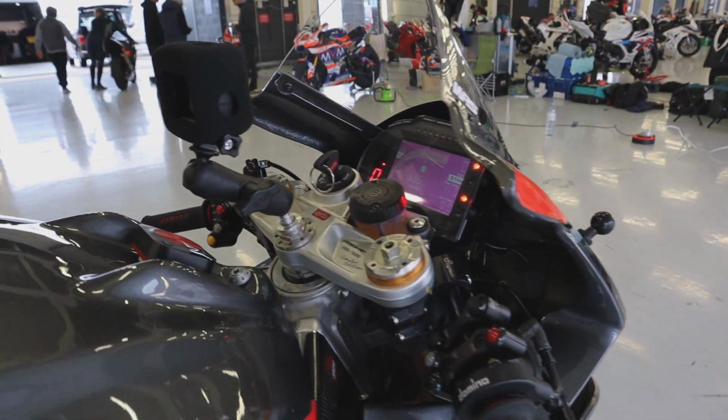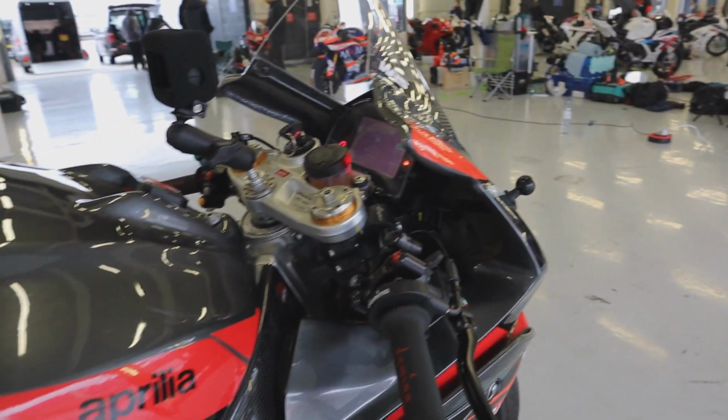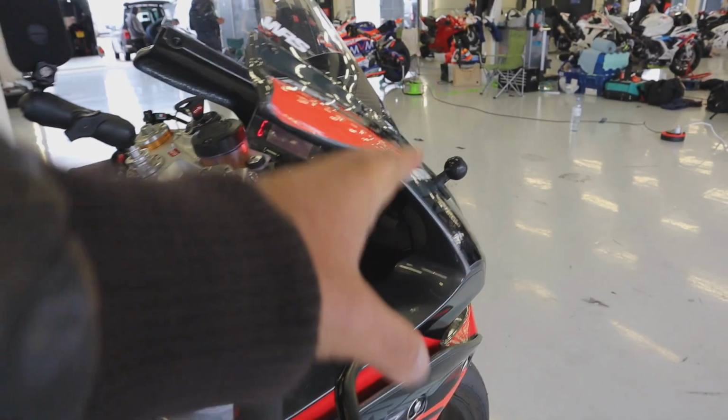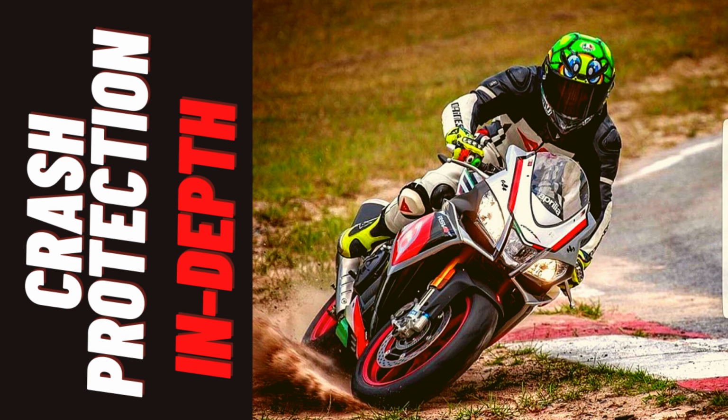I've also ordered another lever guard for that side, because lever guards not only protect you from crashes with other people, you know, you pressing brake and all that, but when your bike falls down, they protect the front of the bike as well. I've done a crash protection video. You can see more of that there.